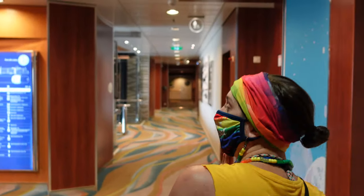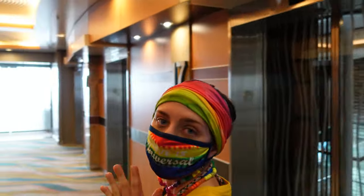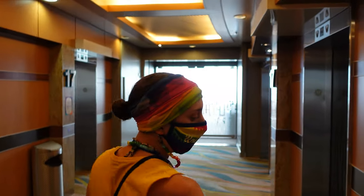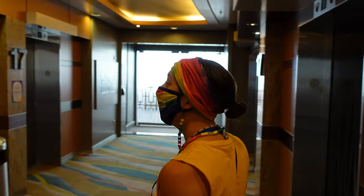Making our way back out after we stopped in the room for a little rest. Where are we going right now? Down to the boardwalk. Ooh, okay. We'll be having some fun on the boardwalk. There we have candy there.